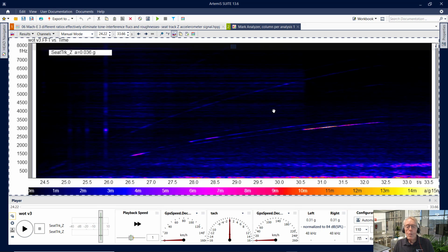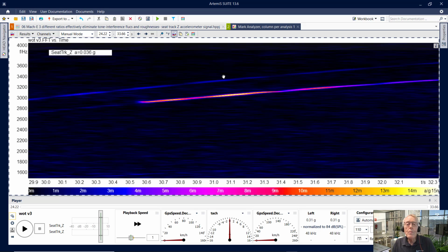And once again, we can draw a box and make a measurement with the label cursor. Shift L, so we can, for example, label that frequency and this frequency and see that one is 3,357 and the other is 3,053. So they're basically 300 hertz apart, which is well outside of a critical band.